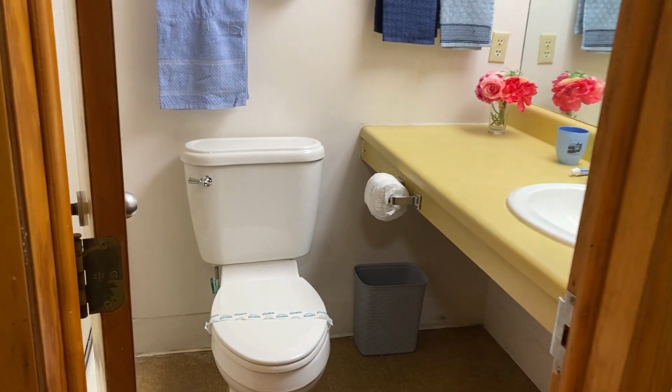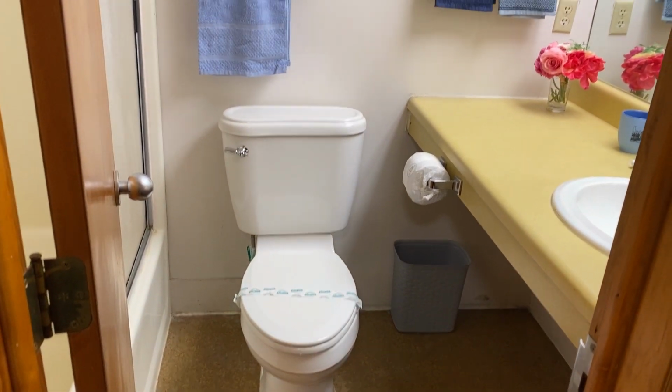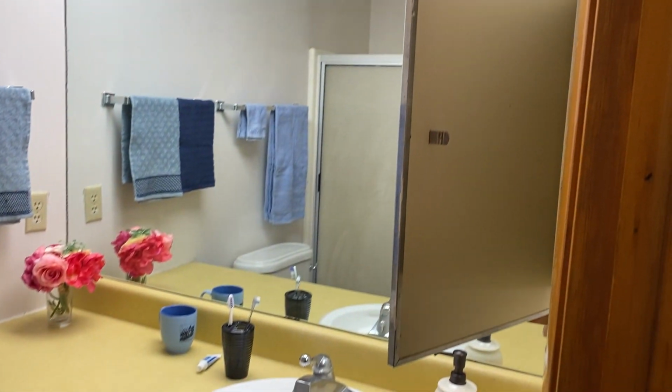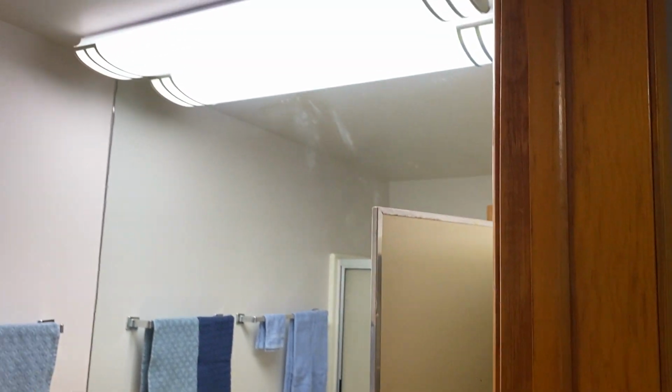Finally, there is the bathroom, a nice bathroom with a vanity and a medicine cabinet and a shower and bathtub combo.